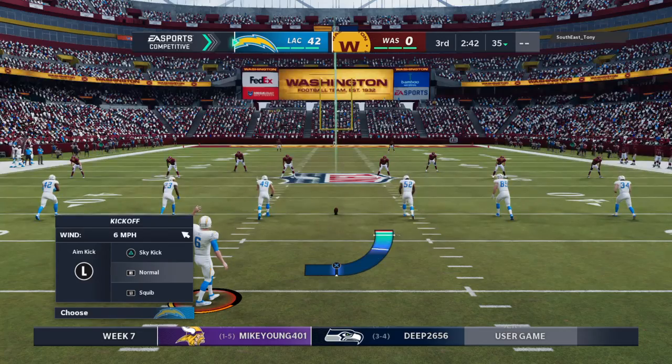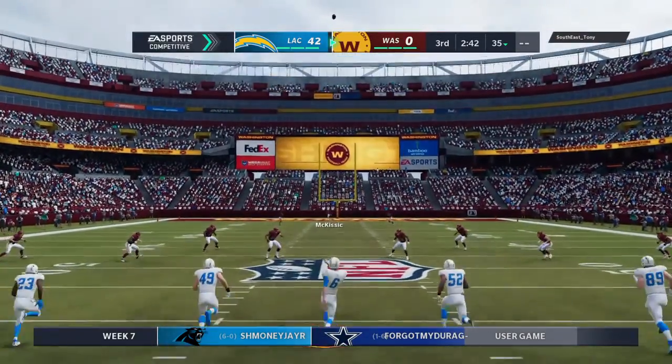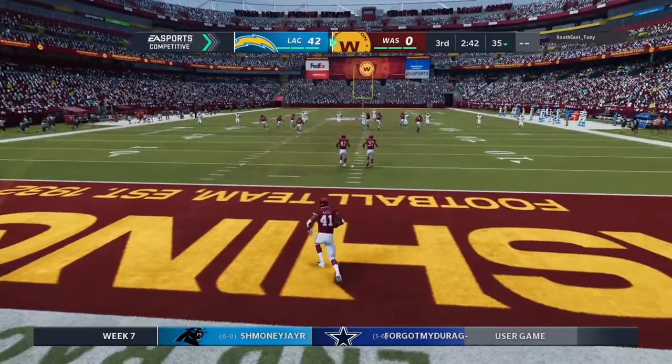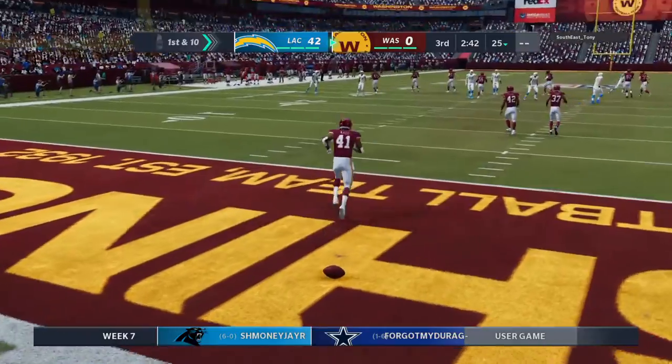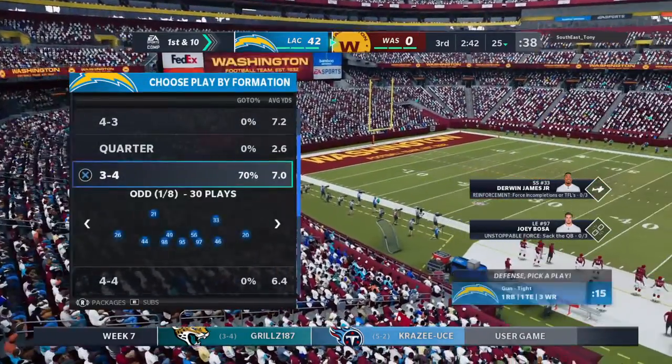Ty Long set to kick off. Long now will kick it away following the touchdown. Fielded near the back of the end zone. And this will not be returned. It'll come out to the 25. At their own 25-yard line.